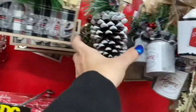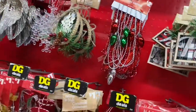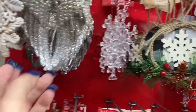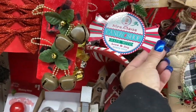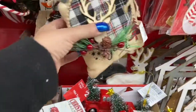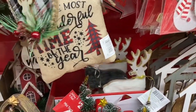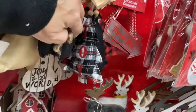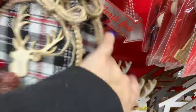Okay, so you have the peas, and then you have the acorn. Okay, and then you have some more garland. This is very pretty, the snowflake. And here it is in the clear. And here are the wings for $1. So these are really pretty. So there is the deer. It's a wonderful time of the year. And that pillow, I believe that pillow is $1. Let me see. Look at these. And the tree that says joy. And look, the buffalo check back there that says joy in North Pole.